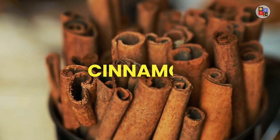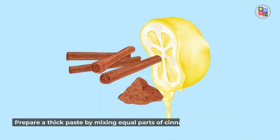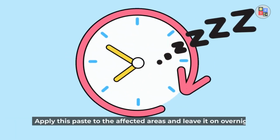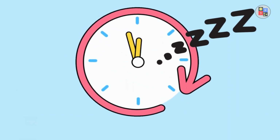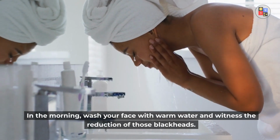Last but not least, let's explore the power of cinnamon. Prepare a thick paste by mixing equal parts of cinnamon powder and lime juice. Apply this paste to the affected areas and leave it on overnight. In the morning, wash your face with warm water and witness the reduction of those blackheads.